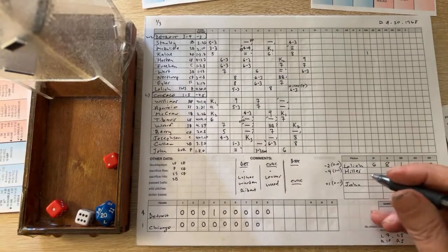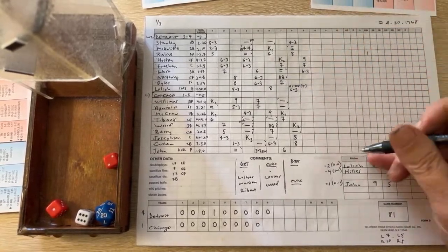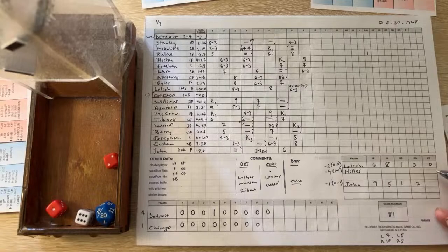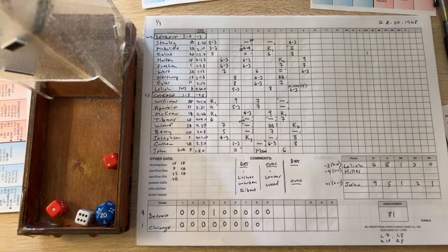There'll be a hitter here for John. He pitched nine innings, allowed five hits, walked one, struck out two, and allowed one run. Let's see who pinch hit in real world in this game, just as a guideline. If anybody, Wayne Cowsey and Buddy Booker.